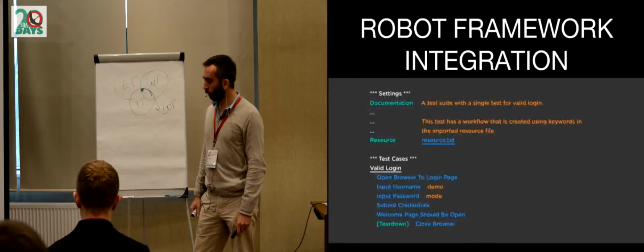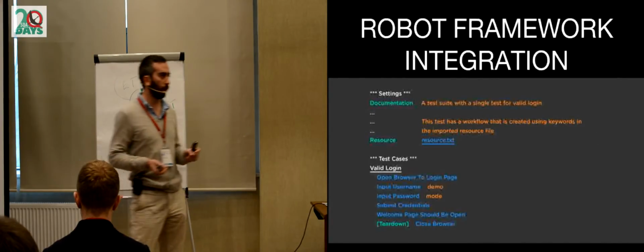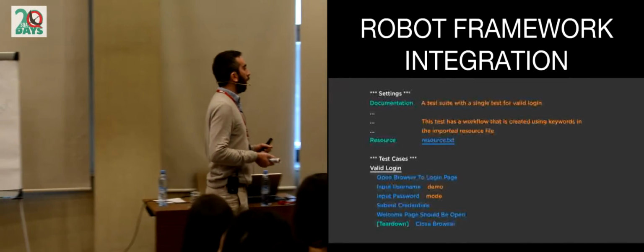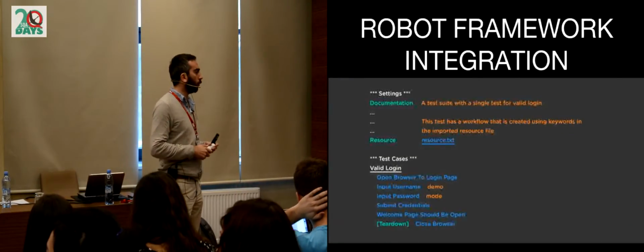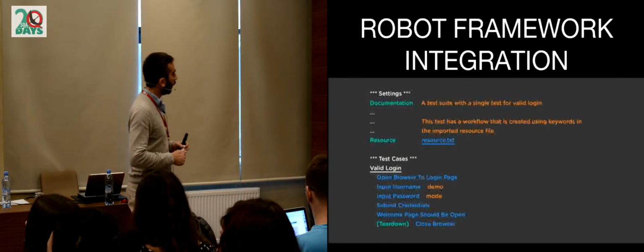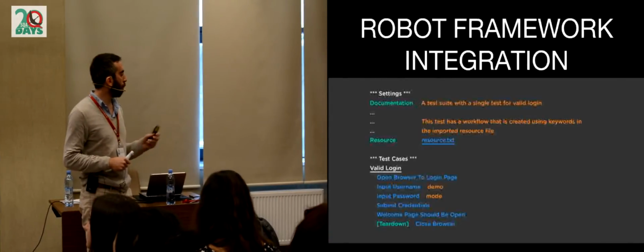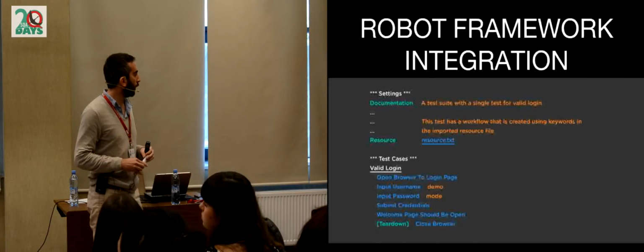Also, we use that keyword checklist as automation test items. We like keywords, so we are using Robot Framework. Robot is a Google tool that works in a keyword-driven way. So this is suitable for our projects.